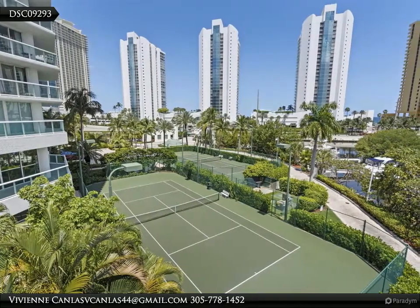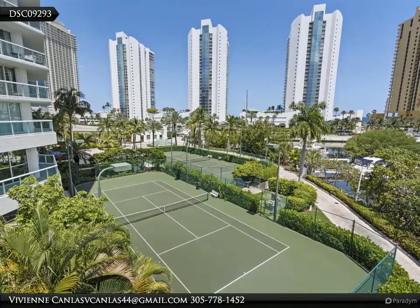This complex has everything for resort luxury living. Come and live here in paradise.